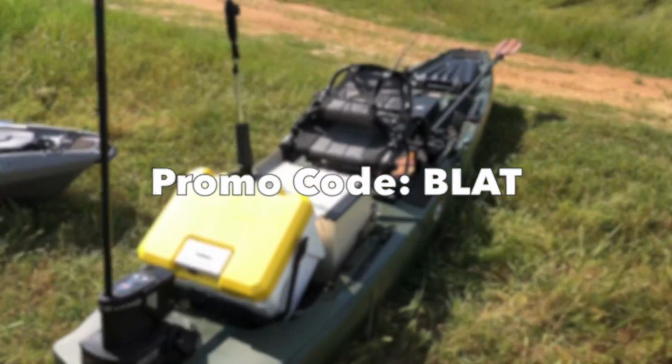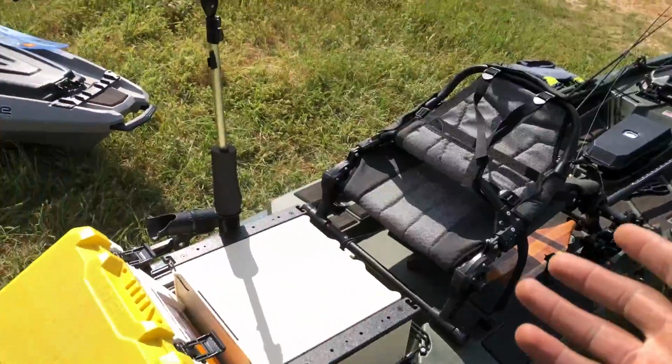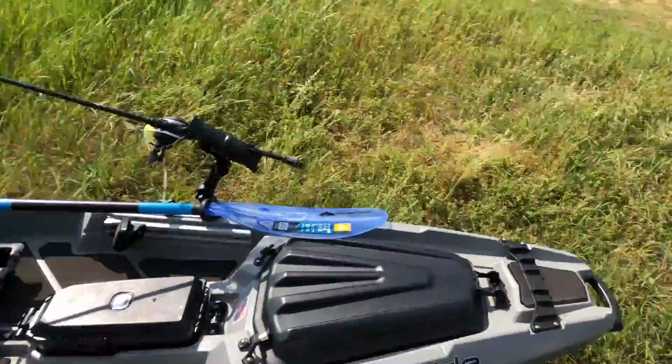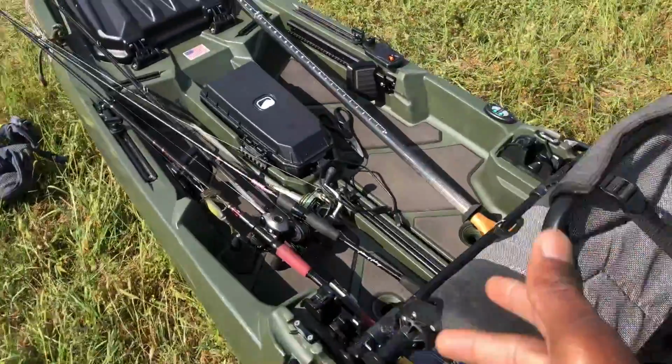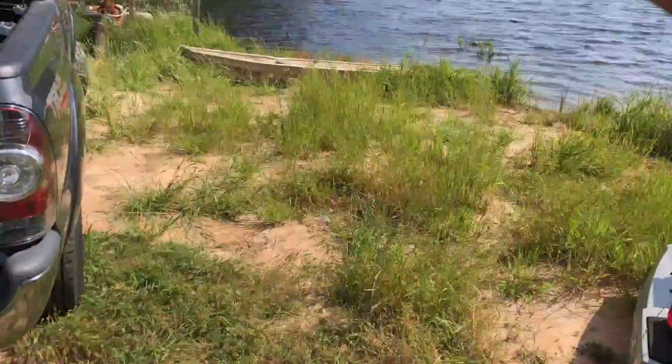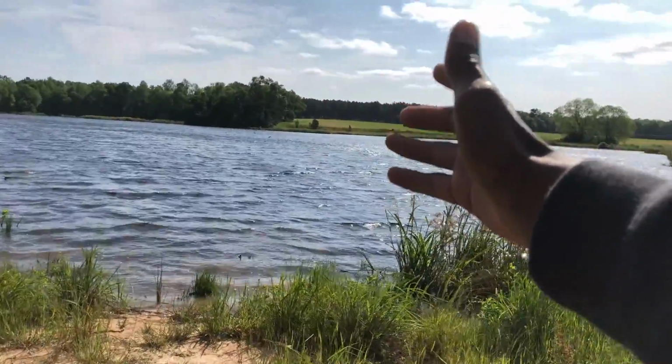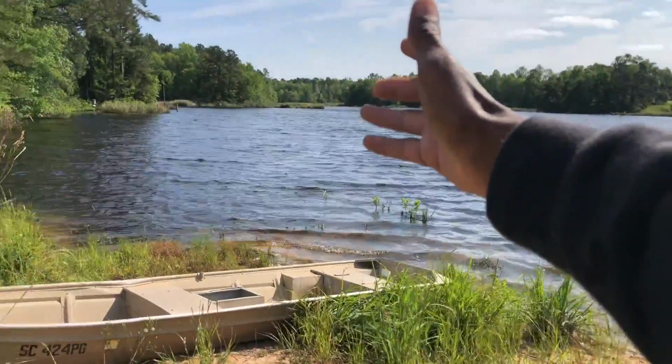So we got the kayaks loaded up. Been working on those. You've seen that in the last couple videos. My brother's actually joining me today. Got those loaded up, got a few rods, all my gear. And this will be the pond that I'm fishing in, the 20-acre pond that we're gonna try to catch my personal best out of today.